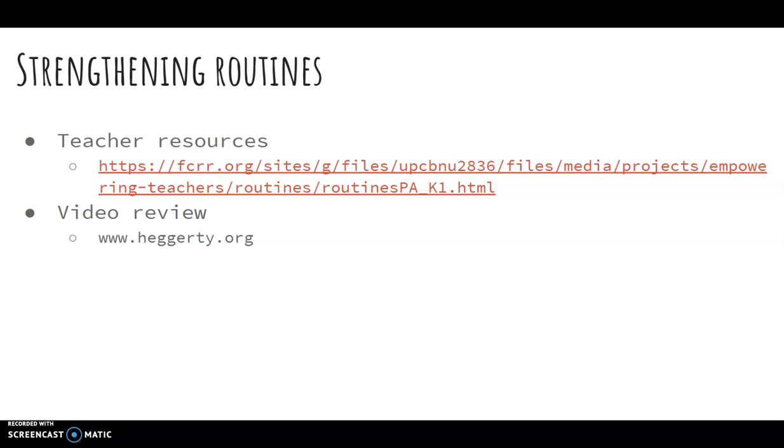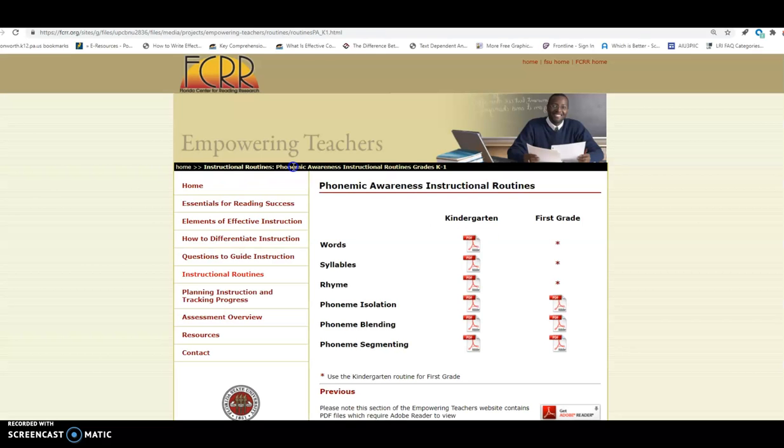The first bullet point is some teacher resources from FCRR. Now, if you have a link saved from when I sent it last year, get rid of that. That link is dead. I actually had a really hard time finding this, so make sure you use this new link here. So when I click on this link, it's going to take me to the FCRR website, Empowering Teachers. It offers phonemic awareness instructional routines.